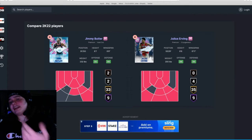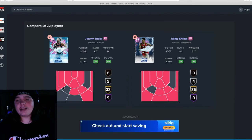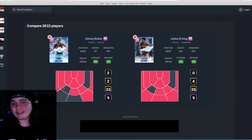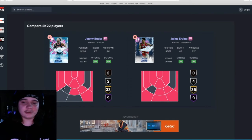So Erving sacrifices an inch in height, but has way more wingspan, which helps out for dunking and really helps out for interceptions on defense, because he just has that reach to stretch his arms out on the court. It does make a huge difference.